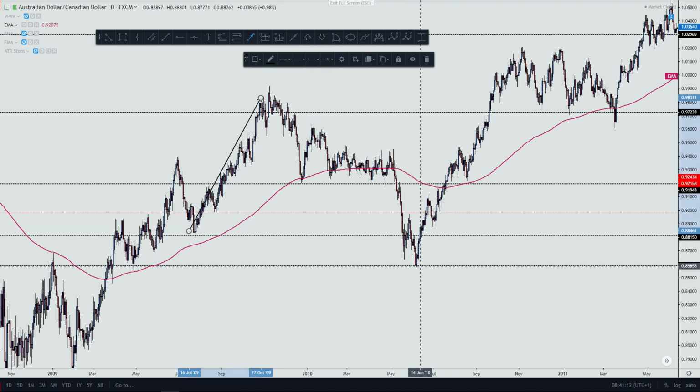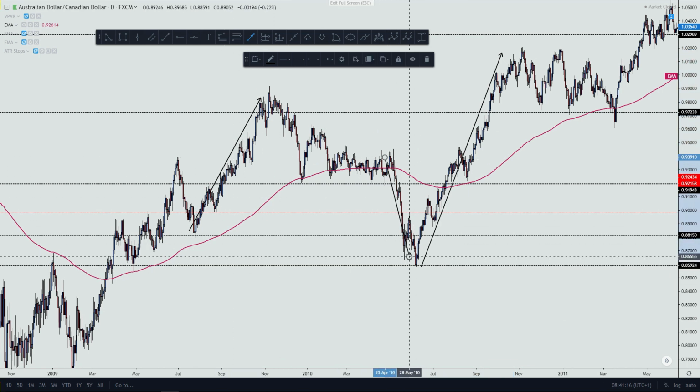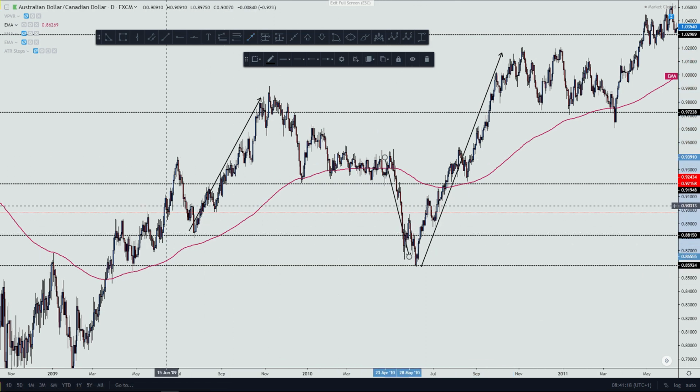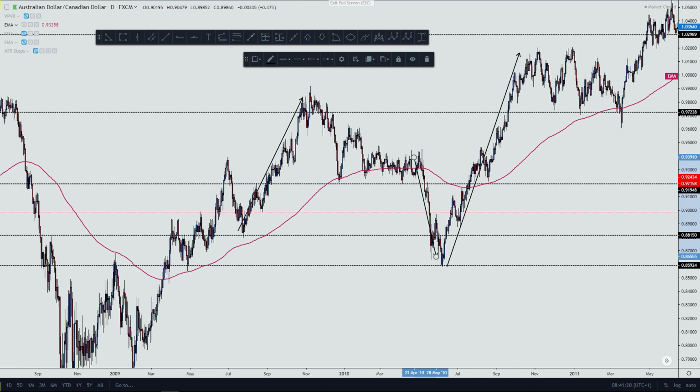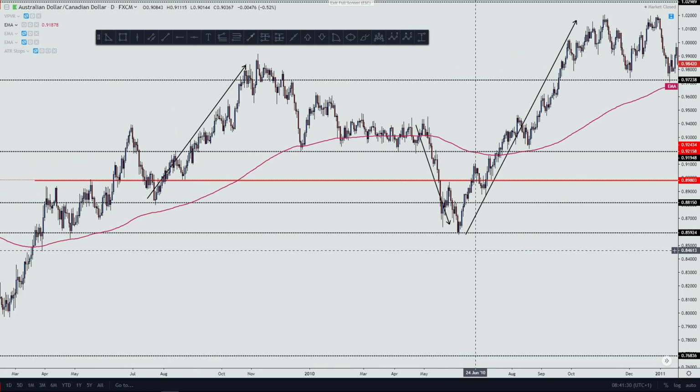Big one there, big one there. This one finished here. There's a little bit in between, kind of this level here, around. Actually, that's where our price action is now. So yeah, no concern there really.